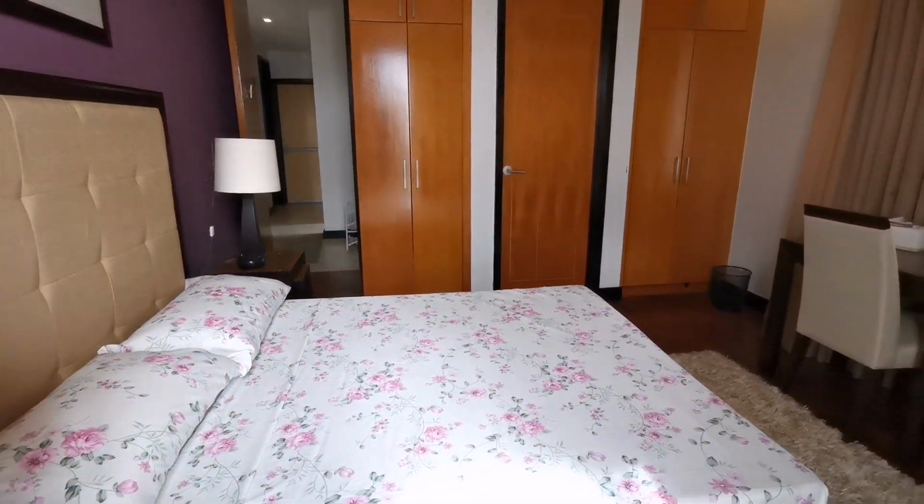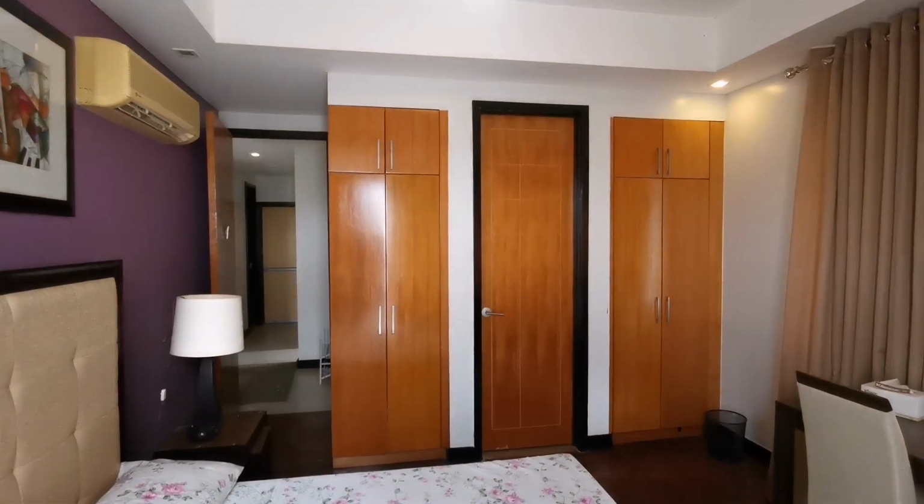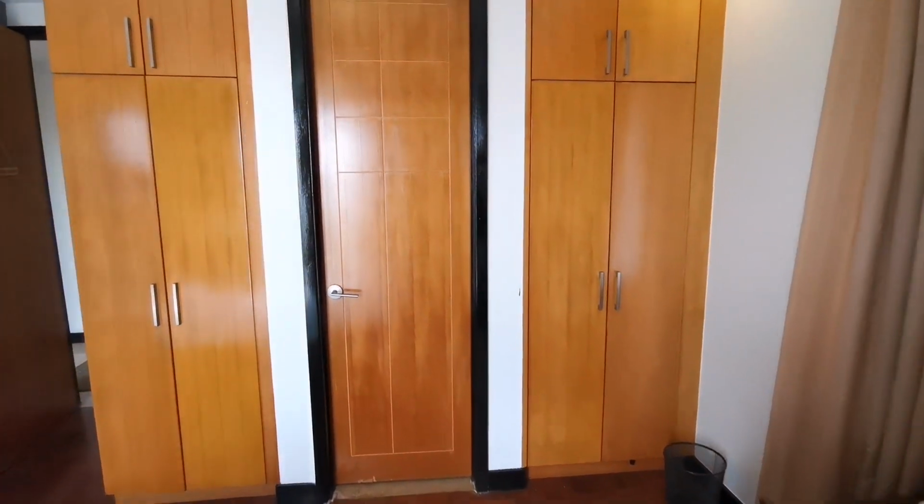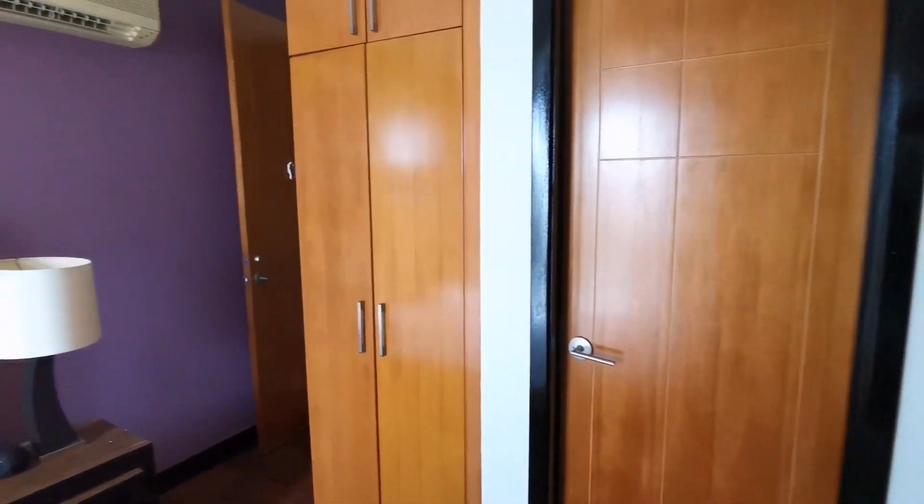And unfortunately, there's a bathroom in there, but the door is locked, so I can't go in there and show you, but I'm sure it looks similar to the other locked bathroom. But we'll look at another bathroom over here so you can get an idea.